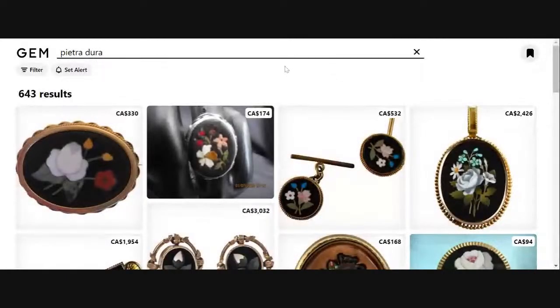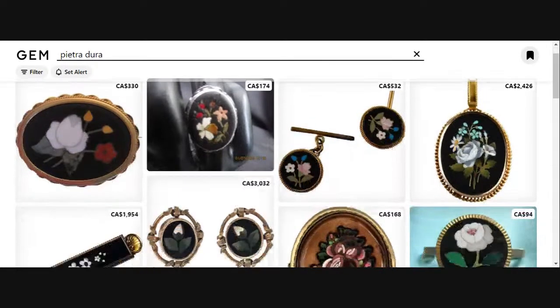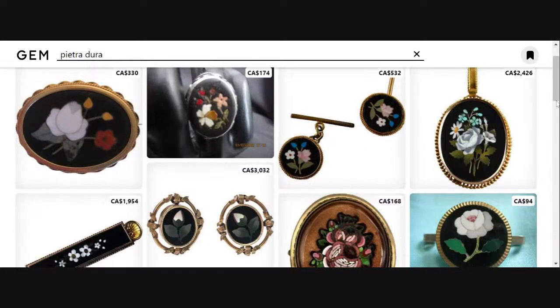And I started by typing Pietra Dura. I'm going to make sure that I'm sharing my screen, because I've done this before where I have not. All right. Okay, so first let's talk about condition.